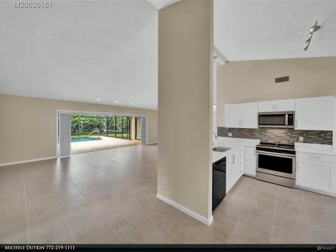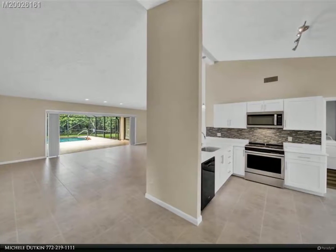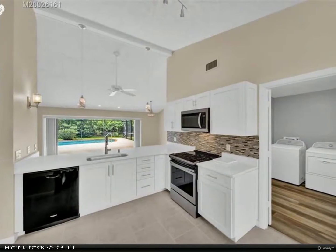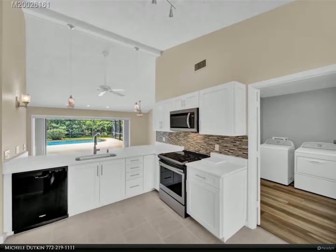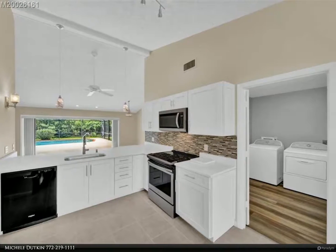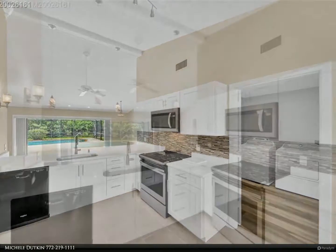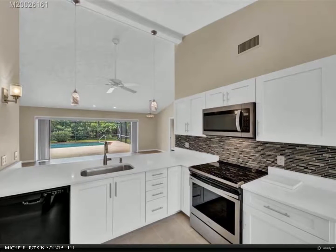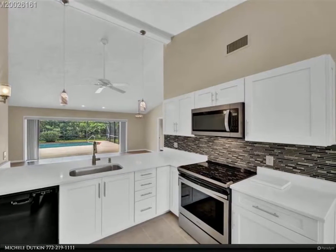All bedrooms are generous, but the master overly so with its large walk-in closet. Master bath offers a double vanity, tub and water closet with large shower. The vanities and tile in both baths are stunning. Sliding doors along the rear of the house open to a large covered patio, screened pool and private preserve views.